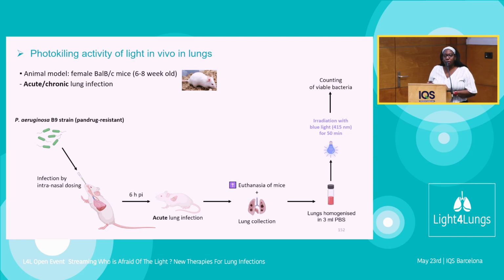In Liverpool, we also have the capability to work in vivo. We have different models of lung infection in murine models. So we work with BALB/c mice, in which we can induce acute or chronic infections, which means that in acute infection mice will be sick very quickly post-inoculation, while in chronic infections they will be chronically and stably colonized with bacteria in lungs.